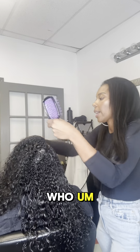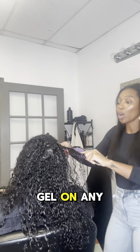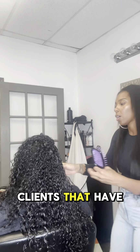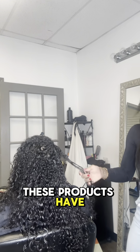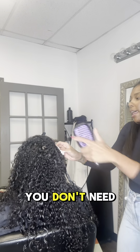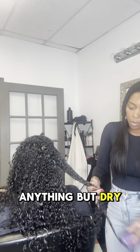Also, I always get new clients who say they use gel on their wash and goes. I don't use gel on any of my clients for their wash and goes, and I have clients that have really coarse hair and I don't use gel. These products have enough hold and they add moisture to where you don't need to use a gel. A gel is not going to do anything but dry your wash and go out.